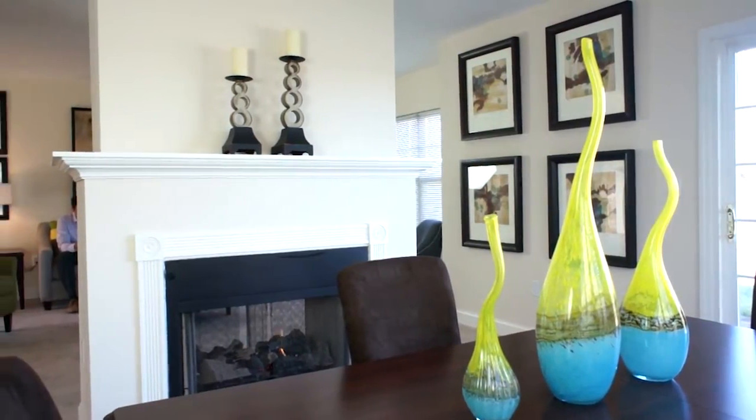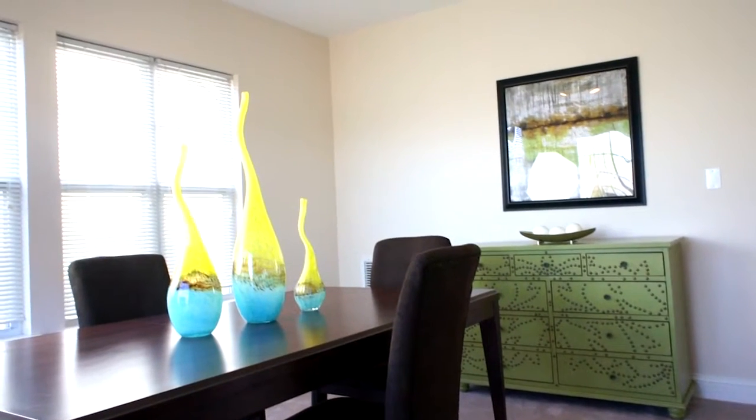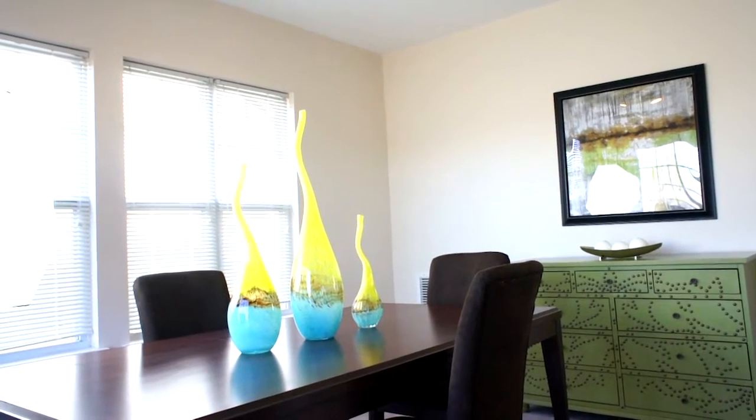This space is full of potential. Some residents use it as a formal dining room, others as a den, or even a studio space. The possibilities are as endless as your imagination.